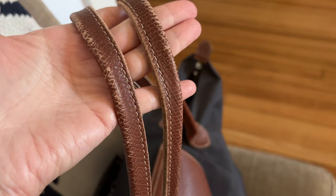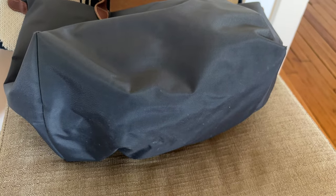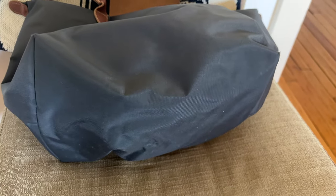It has some pretty gentle wear on the shoulders. The corners blew out. They've been repaired. We'll talk about that in a second. That's very normal for this bag and a turnoff for a lot of people. Something to note, when they do repair the corners, it makes the base a little bit smaller because they refold it and they re-sew it.